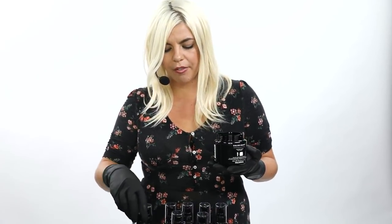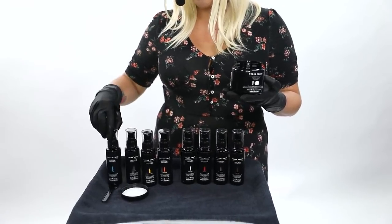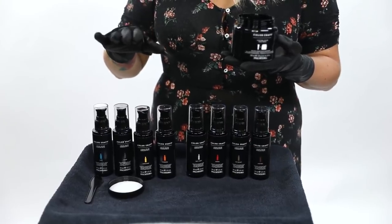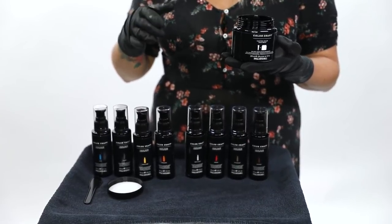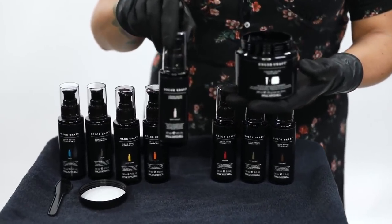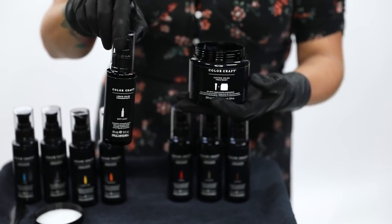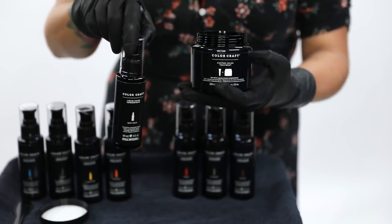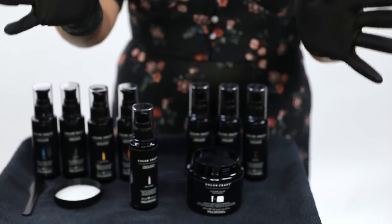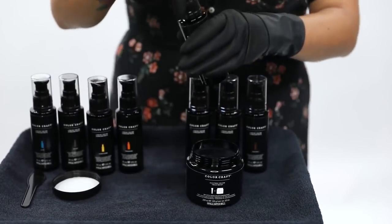So let's get in for our blondes. For our blondes, the goal would be to neutralize or take away any of the warm gold shades that are coming through on our guest. So I'm going to start off here with our Misty Violet. Misty Violet has a very soft violet base. Let's think of the word mist, right? Mist has a very wide distribution of water. So this is going to be a very soft distribution of violet.